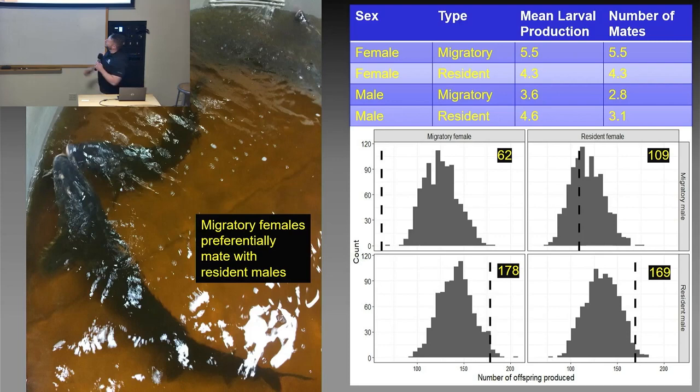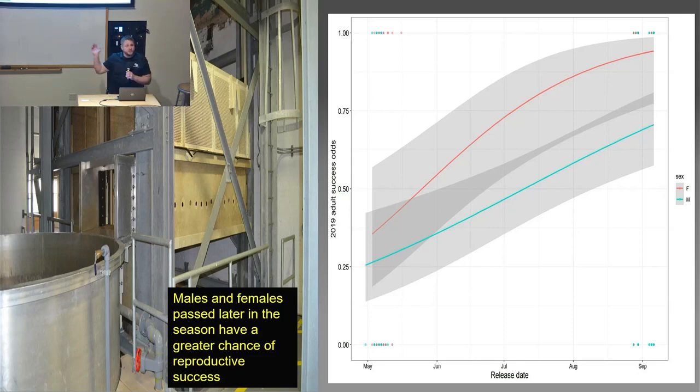What we found is that migratory females, the ones that we passed upstream, mated preferentially with the resident males, probably because there were just more of them up there, right? But we can look at this. These other figures get back to a little bit about how you operate potentially this facility.